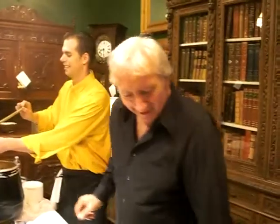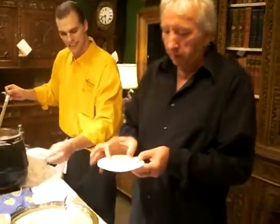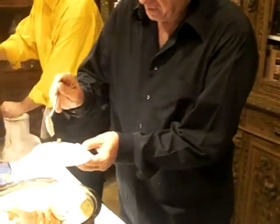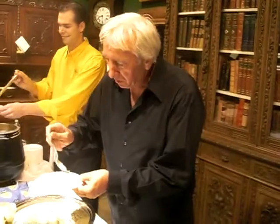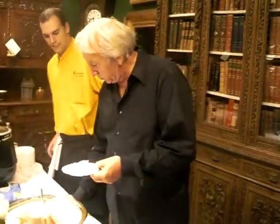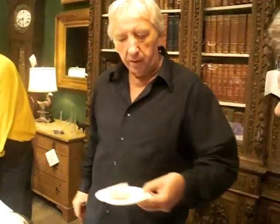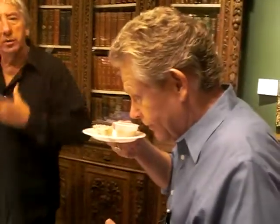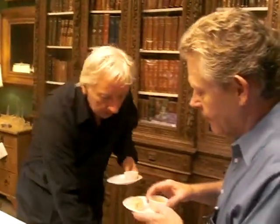Yes. And we are serving that on a small flaky pastry, which is called millefeuille. And this is very interesting. The escargot has been chopped first, and then we add the parsley, the butter, a little bit of cream, and the broth, which is a seafood broth. And you taste both the soup and the escargot together with the flaky pastry. Kind of a nice flavor, especially when it goes down. You get all the flavor of Provence.